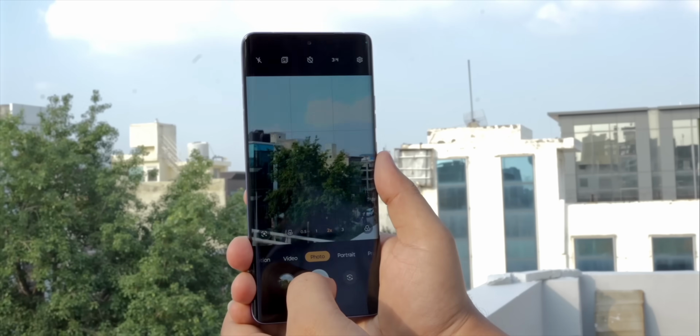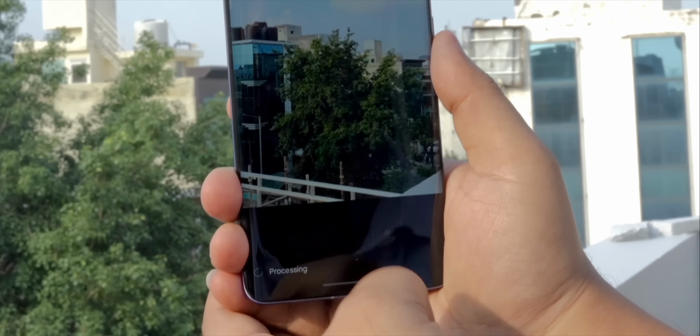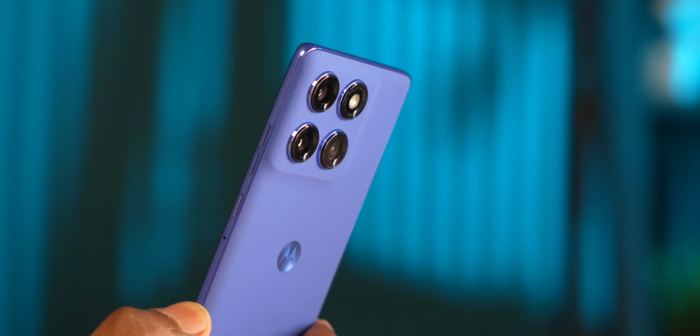So what's the conclusion here? Has Motorola fixed its Pro series? For the most part, yes. The H50 Pro was a good phone, but the moment you push it further with heavy tasks, it tends to stutter. And the processor upgrade was much needed this year. They have fixed these issues in the H60 Pro.